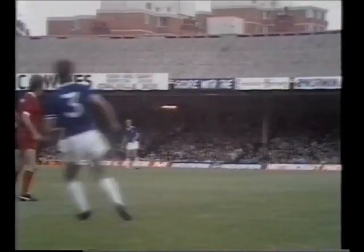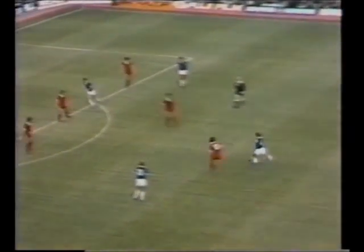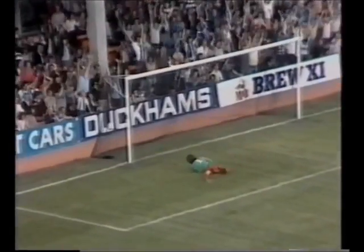They've made more chances than Liverpool. But they're still scoreless. Here goes Peake, setting himself for the drive. Oh, what a goal! That is beautiful! Andy Peake, his first ever First Division goal. He'll never score a better one.